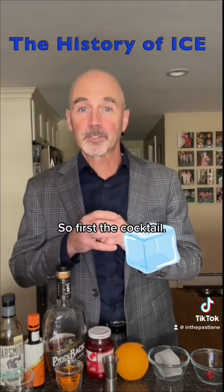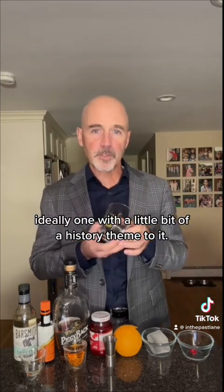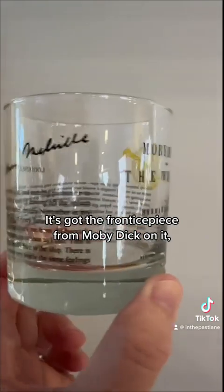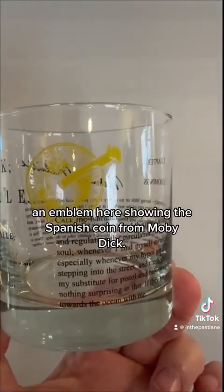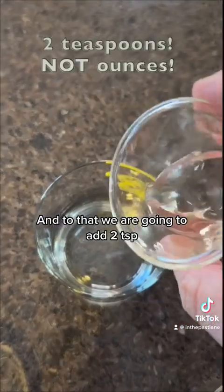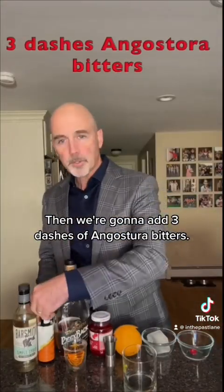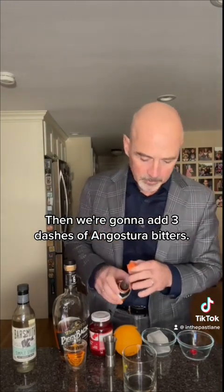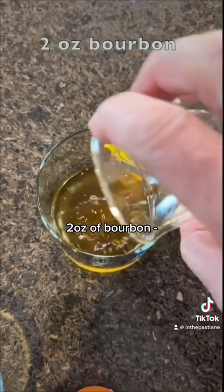So, first, the cocktail. Take a glass, ideally one with a little bit of a history theme to it. This is a pretty cool one. It's got the frontispiece from Moby Dick on it, a quote from Moby Dick, and an emblem showing the Spanish coin from Moby Dick. And to that we are going to add 2 ounces of simple syrup. Then we're going to add 3 dashes of Angostura bitters. Then we're going to add the good stuff, which is some bourbon, 2 ounces of bourbon.